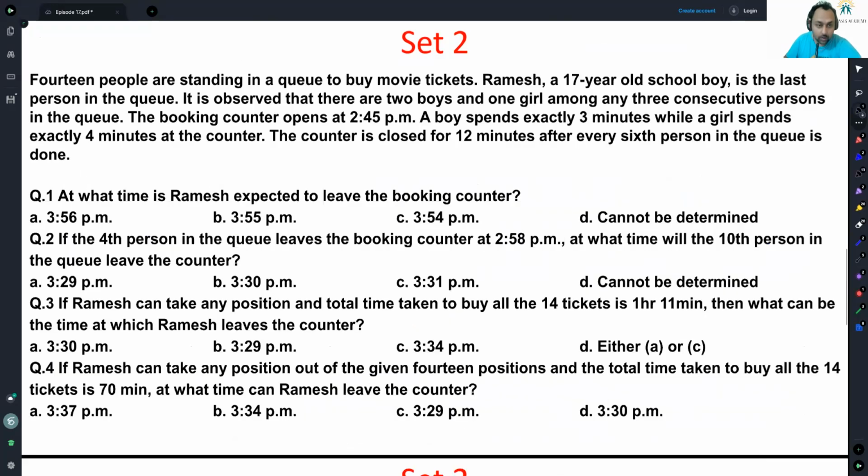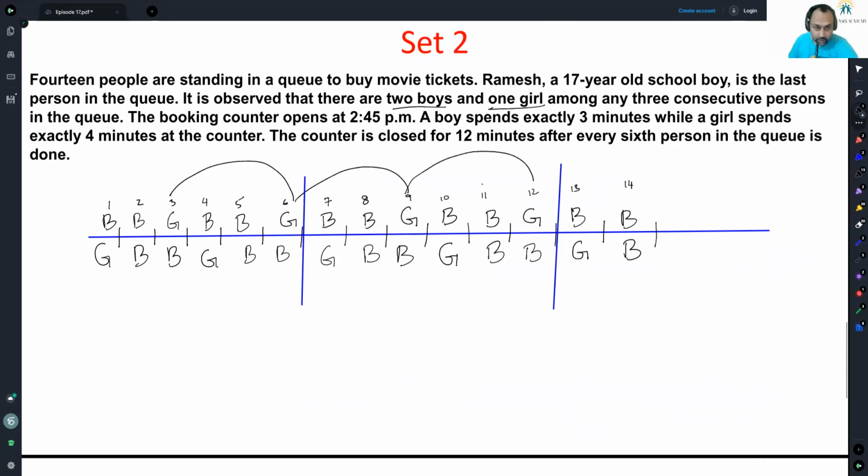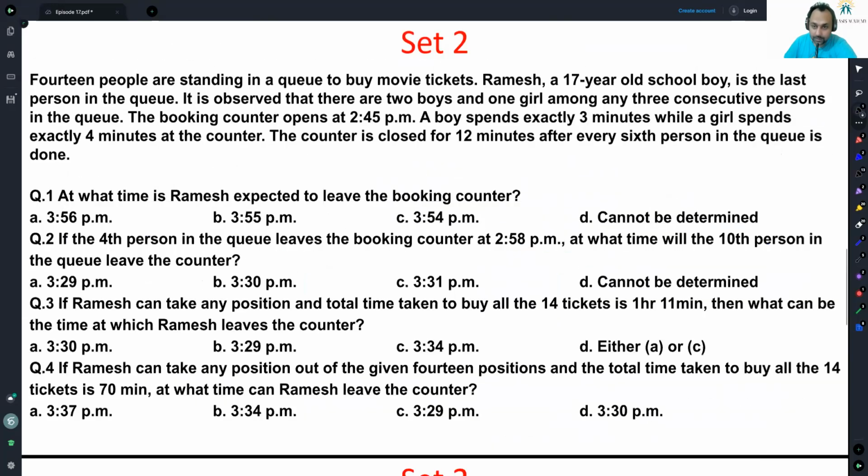Okay. What is the time Ramesh is expected to leave the booking counter? Look at it. In the top case, you have 1, 2, 3, 4 girls. In the bottom case, you have 1, 2, 3, 4, 5 girls. And boys and girls spend different amounts of time. So we will get different answers. And therefore, the answer to the first question is: cannot be determined.